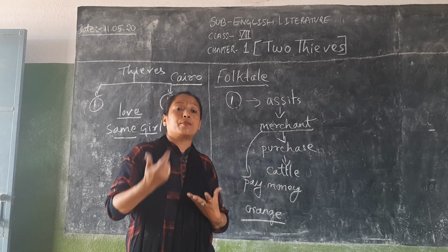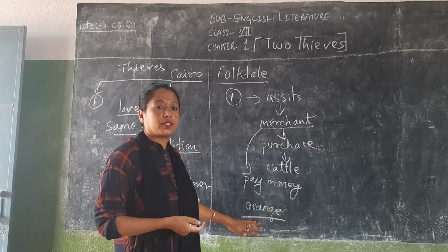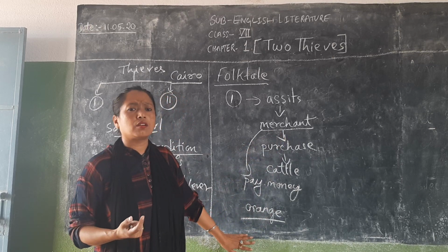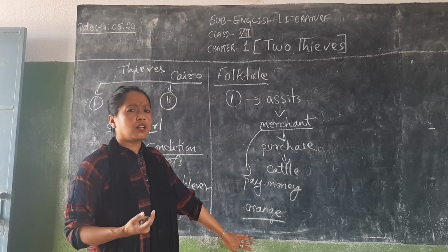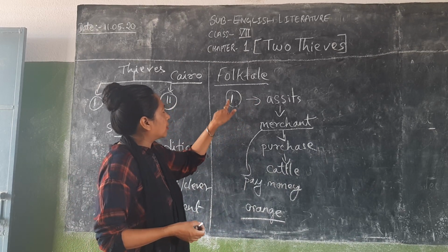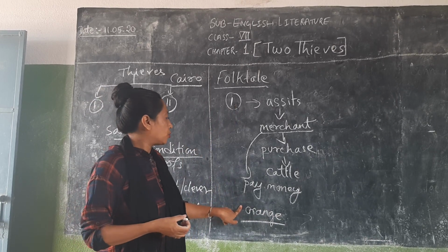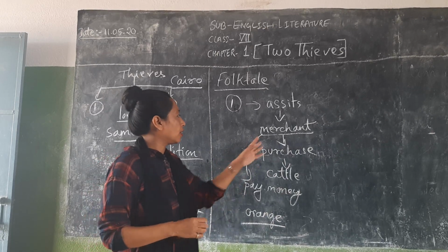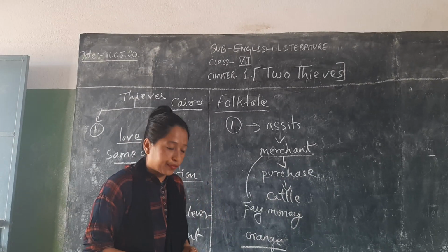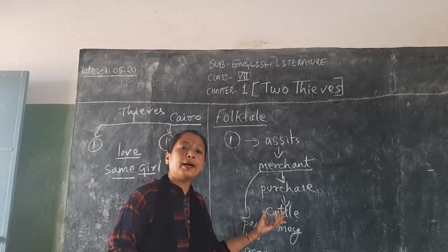When he takes out the money, instead of money, what was there? There were oranges in his purse. The merchant was very much surprised to see oranges in his purse. So in that case, what happens? The first person tells the merchant that maybe by mistake, it was a mistake of your wife that she gave the oranges instead of the money.